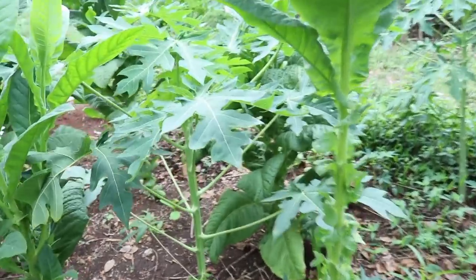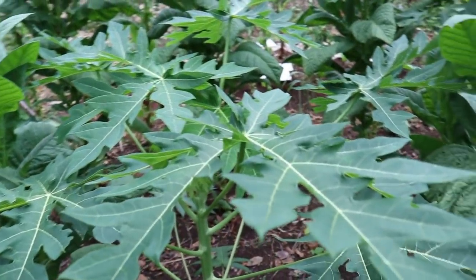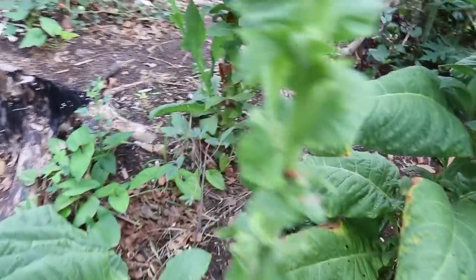And then I've got more pawpaw growing in between. And once these tobaccos get chopped down, these guys will do better because they'll get some more sunshine. There's another one right there. And again, these are the ones I started from seed some time ago. I just made little hills in one of my videos.